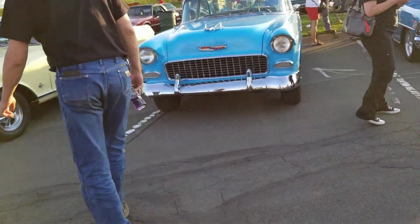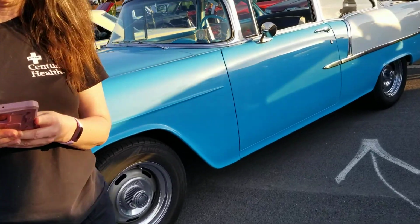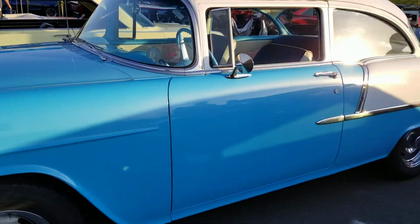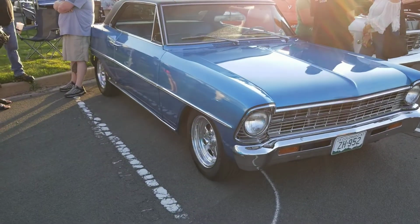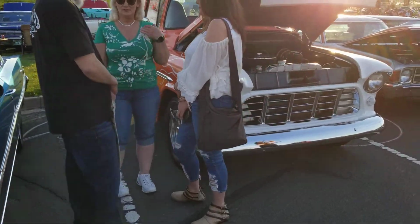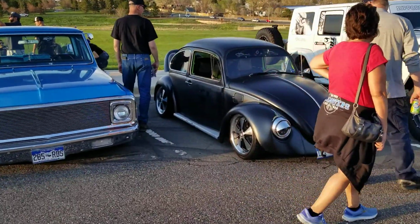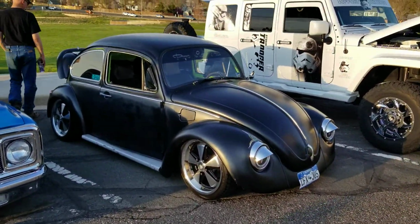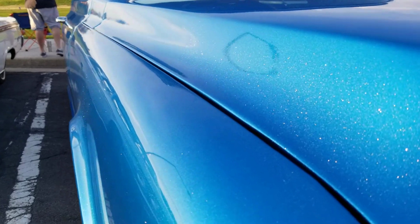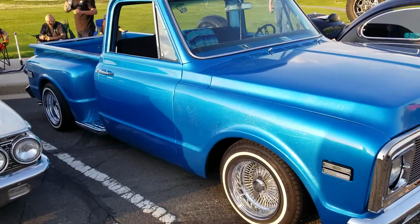This blue right here. Blue. Stunning in the sun. Little bug. A flat black bug. Love it. Loving that bug. Step side to the metal flake in this. I don't know if you can see that. That is sparkle. Beautiful metal flake in this.